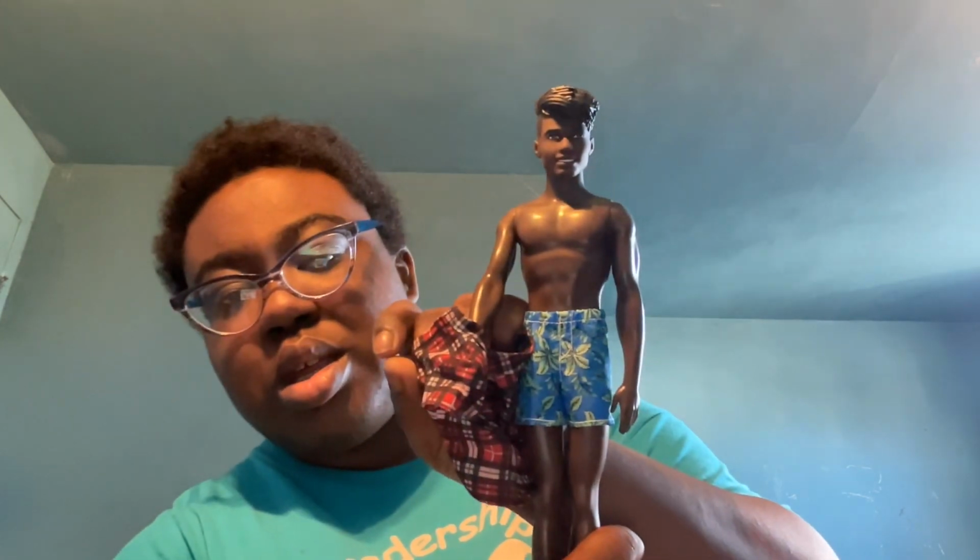Okay, so let's put him on the shirt, because this shirt is kind of cute already. I mean, it may not match, but it may look good. Let's see. This is him right here, this is him putting on his top. I don't know, y'all. Let's see.